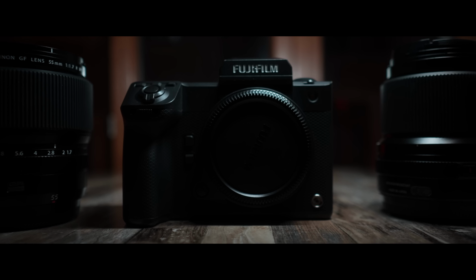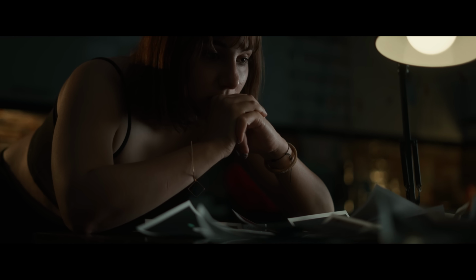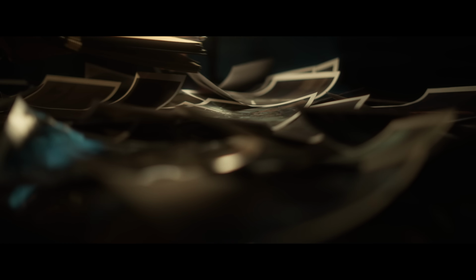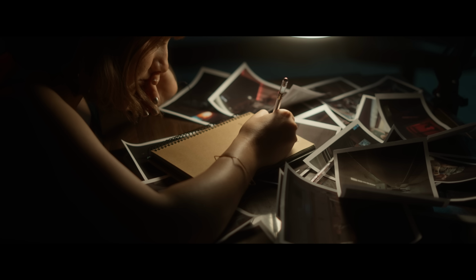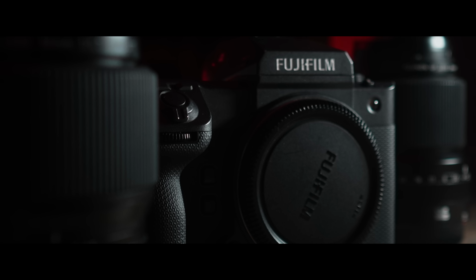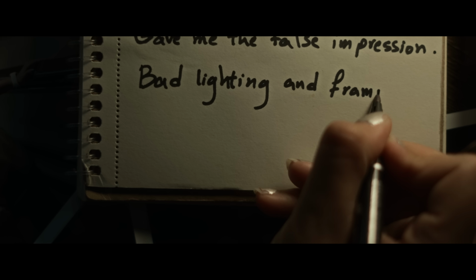Using a powerful camera like GFX100 II created a false impression in my mind that I can point the camera in any direction and it will look like my favorite film. I ruined a lot of shots just because I thought a $10,000 camera setup would transform my bad lighting and framing into something cinematic.